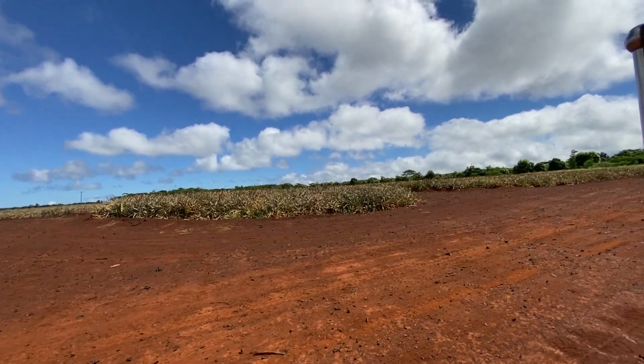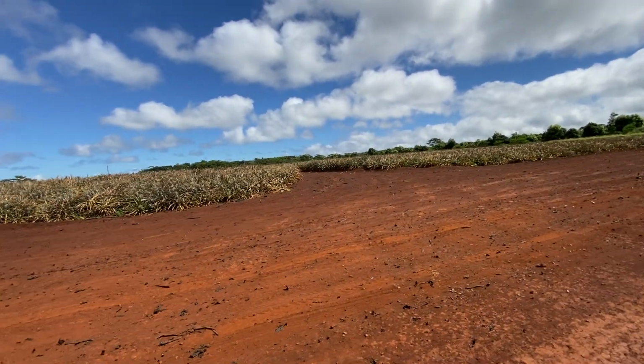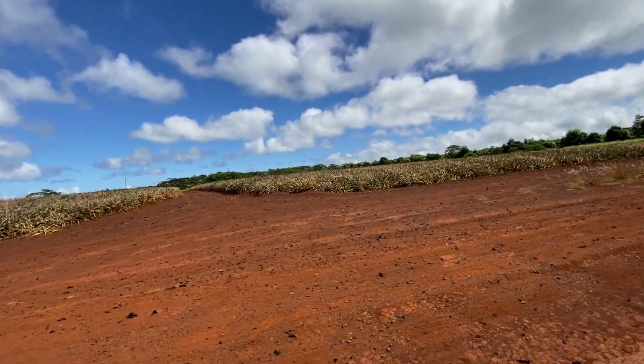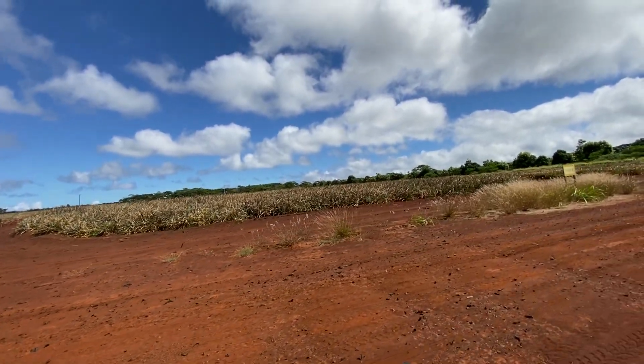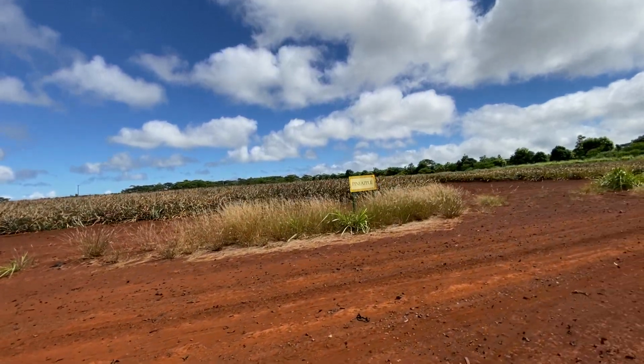Now, some of you may be wondering why the soil is reddish in color. Well, it's because the decomposed volcanic ash in the soil results in high amounts of oxidized iron, which in turn causes the reddish tint. The high iron content in the soil is good for growing pineapple.